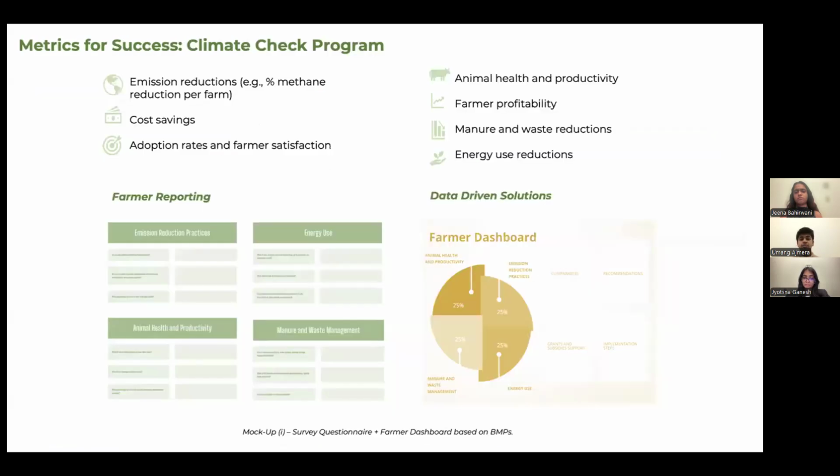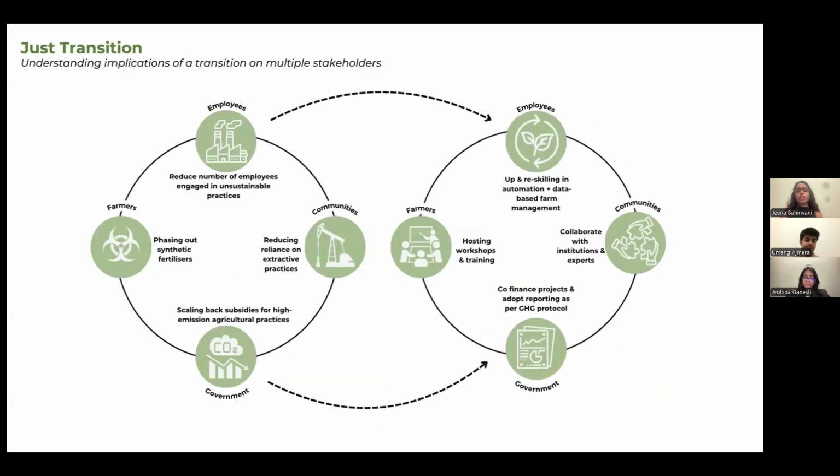To measure impact, we propose a climate check program inspired by peer Company B to help farmers benchmark performance using metrics like emission reductions and animal health. This will allow them to receive actionable insights for improvement. Moving on to our stakeholder analysis, our approach to creating a just transition involves replacing unsustainable farming and high emission practices with sustainable farming, employee upskilling, community collaborations, and climate goals alignment.